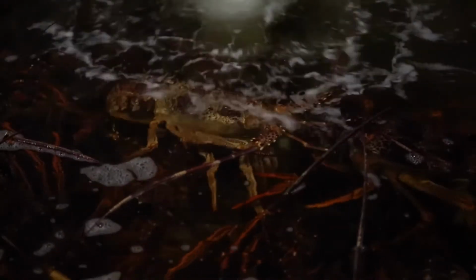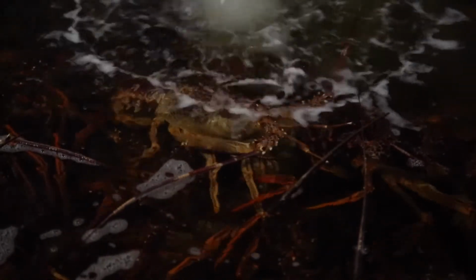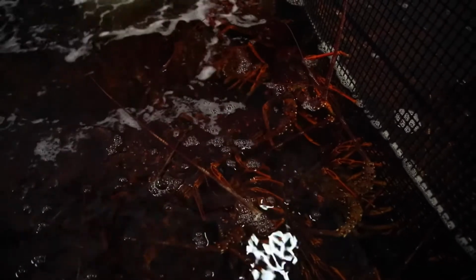The southern rock lobster, especially from the shallow waters, the shallower waters of the red lobster, are known to be strong. They're known to be full of meat. The Chinese, the red's their lucky colour, and they love our lobster. It's strong, and it's from the cold waters, so it's got a good, crispy, fresh taste to it.